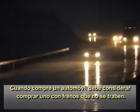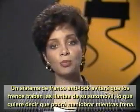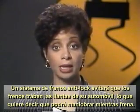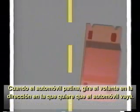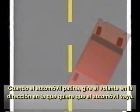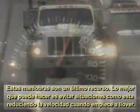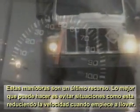When you purchase a car, you should consider buying one that has anti-lock brakes. An anti-lock brake system will prevent your brakes from locking the wheels of the car, which means you'll be able to steer while you brake. When the car is skidding, turn the steering wheel in the direction you want your car to go. Steering works the same way it does on dry pavement, just not as well. But these maneuvers are a last resort. The best thing to do is to avoid situations like this by reducing your speed when it begins to rain.